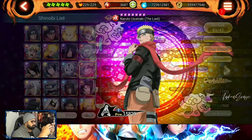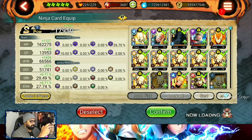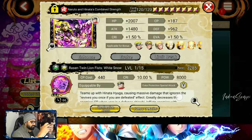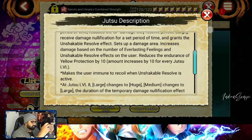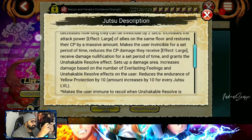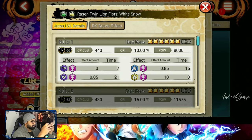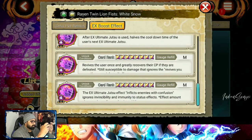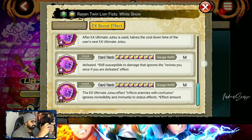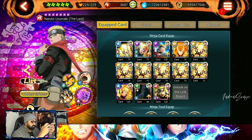Where is Naruto? Bro, I got you a gift. You happy now? I don't know what it does at 8 star. Okay, yeah, X boost. Ignores invis. If the defeated still damage, comes extra stuff, it seems. Okay, cool.